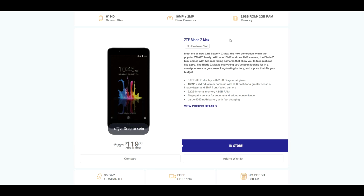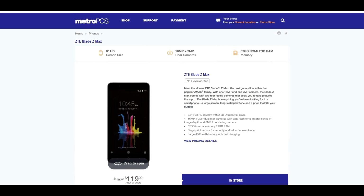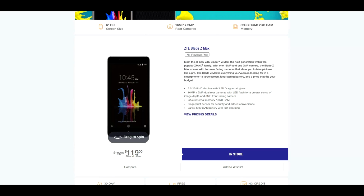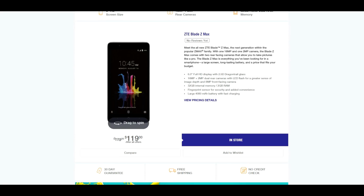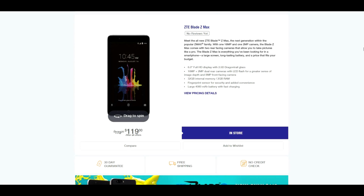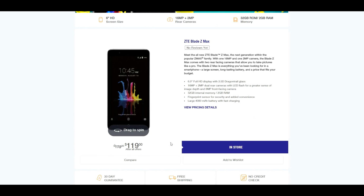Coming in at number 2 is the ZTE Blade Z Max. Now I know what you guys are going to say. A ton of you are going to get pissed at me. I know this was my favorite phone. This was my favorite phone before another phone that I've been using for a while, and it just got better actually, and there's going to be a reason why this is number 2, so definitely stay tuned, guys.